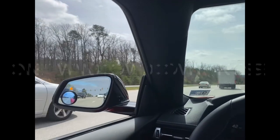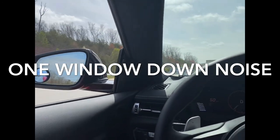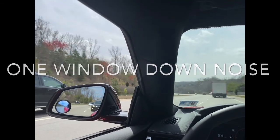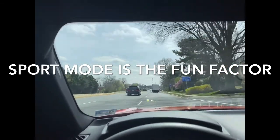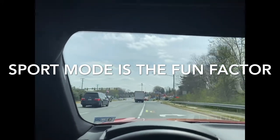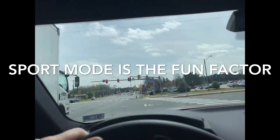Got the window down, cleaned up a little bit, and so we're about 50. Back in sport mode, get a little more fun in this thing. Just truly night and day on the fun factor. Second gear.